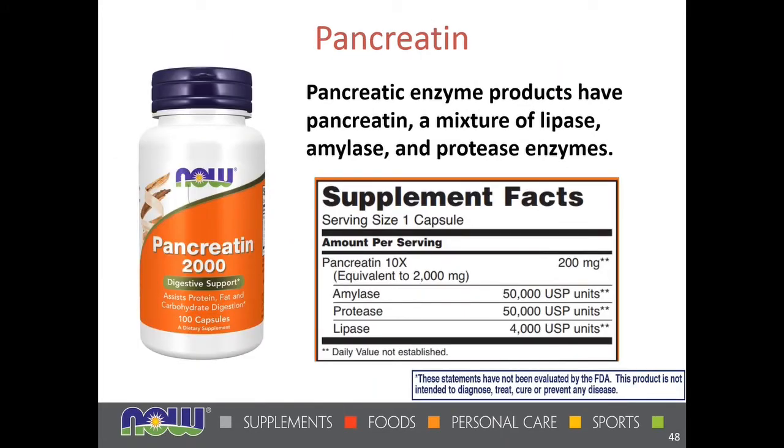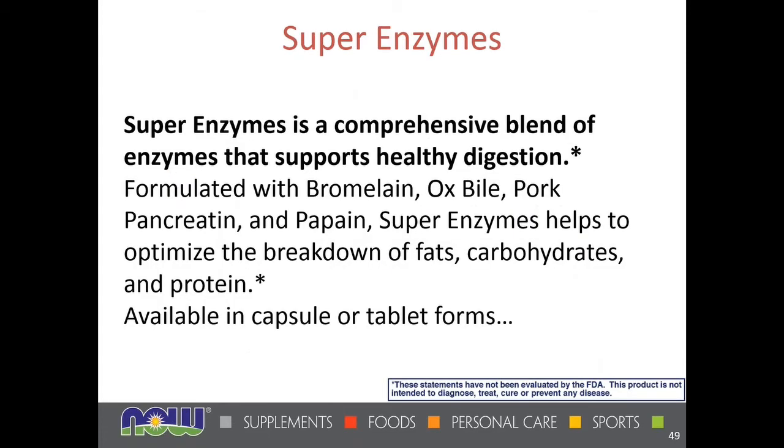And pancreatin is pancreatic enzymes that have a mixture again of lipase, amylase, and protease enzymes. Again, the units of activity are based on USP units, and it's quite strong, 50,000 for the amylase and protease and 4,000 for lipase. And the 10x indicates that it's a full strength, uncut, undiluted pancreatin. So the 2,000 that we say on our front label is equivalency. So if you took 200 milligrams, which is the actual weight of the powder in the capsule, at a 10x strength, voila, doing the simple math, 2,000 milligrams.